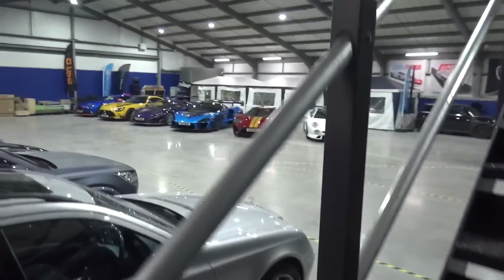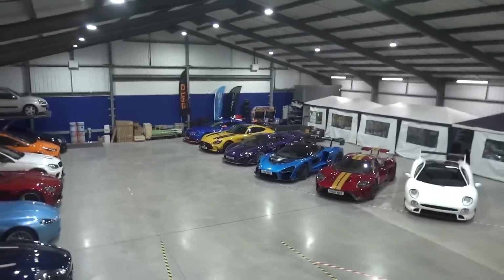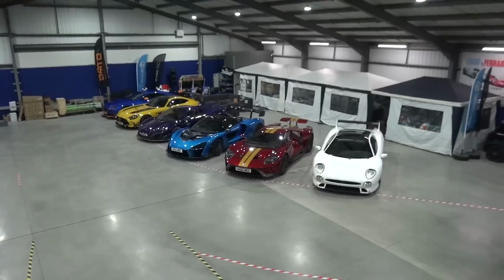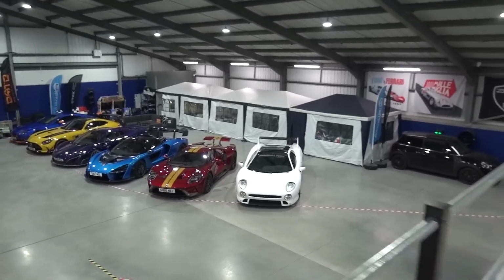As I make my way up here then, that view is so cool. We actually have, I think, 18 cars in here at the moment, including the F1, which is slightly cheating, I know, but we count it as a car because it takes up the space of a car. And that's a very, very cool view. I think Tom just closed the office door. It's not really a door, is it? The curtain from the gazebo.